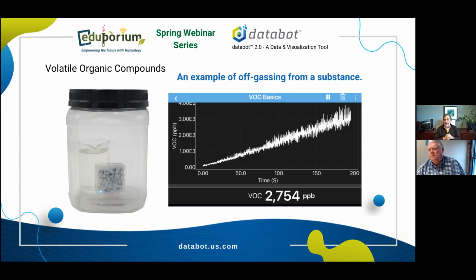One of our activities is a treasure hunt, and we turn the kids loose and they try to find the source of dangerous volatile organic compounds. We actually leave a container of paint thinner open. And as you get closer to it, you'll see the levels go up.